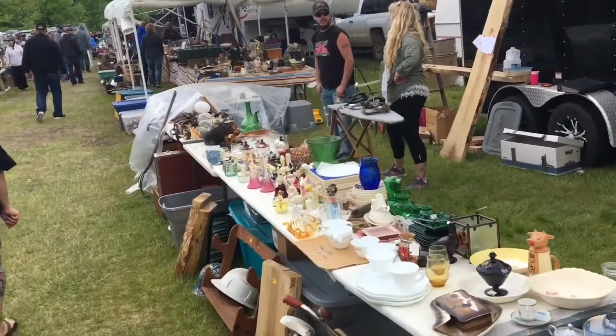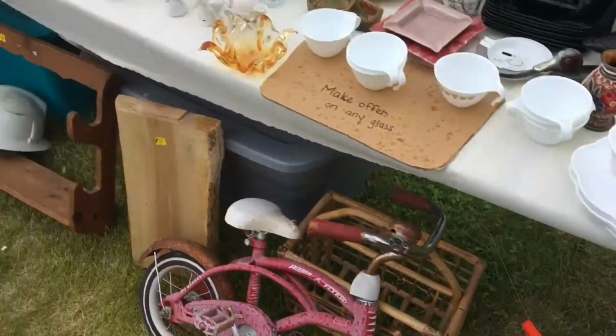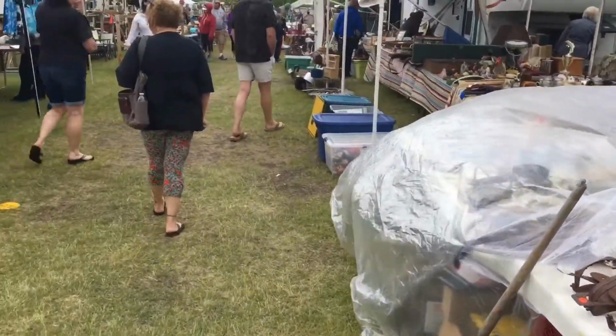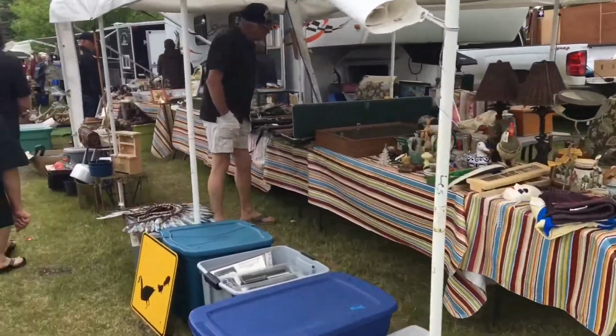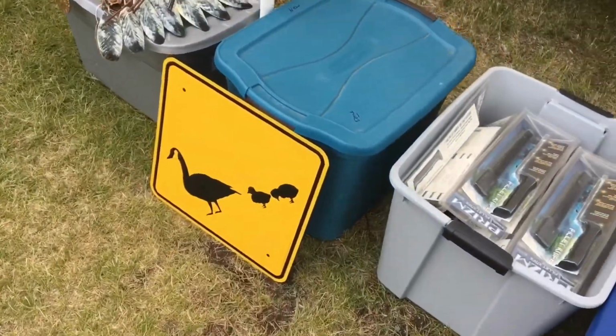Plenty of knickknacks and antiques just all over the flea market. I'm seeing more and more crafty type vendors too, just selling homemade items. Not really what I'm here for. And this sweet road sign.